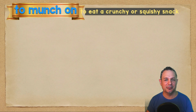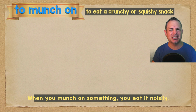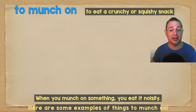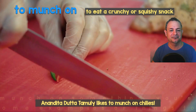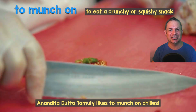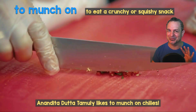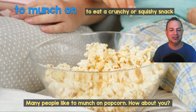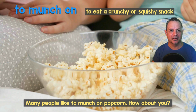To munch on something means to eat a crunchy or squishy snack. When you munch on something, you eat it noisily. Here are a few examples of things you can munch on. Anandita Dutta Tamuli likes to munch on chilies. I don't recommend this one. Many people like to munch on popcorn. How about you?